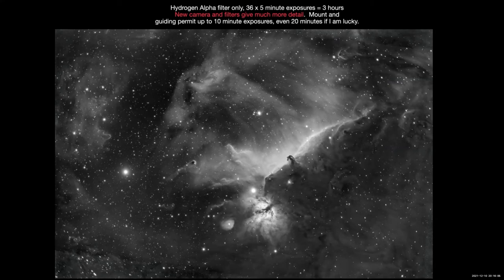Okay, and so I can get up to 10 minute exposures with this particular setup. And if I'm lucky and there's not too much wind and there's not too many trucks driving by and things like that, I can sometimes get 20 minute exposures. And for very dim objects, that's really useful.